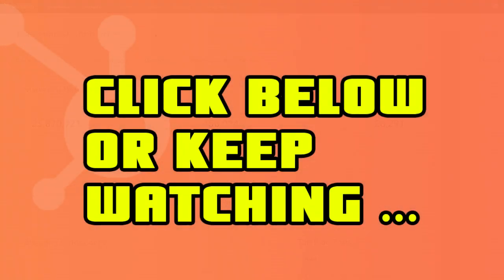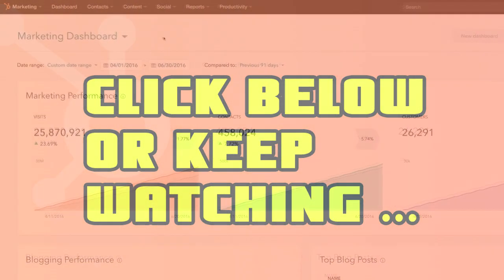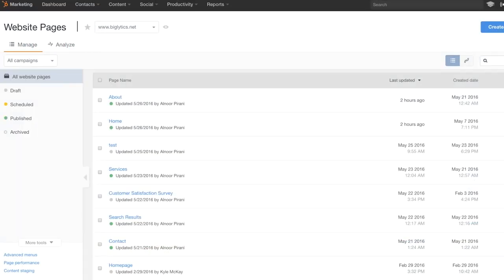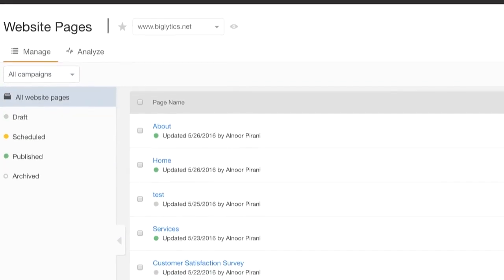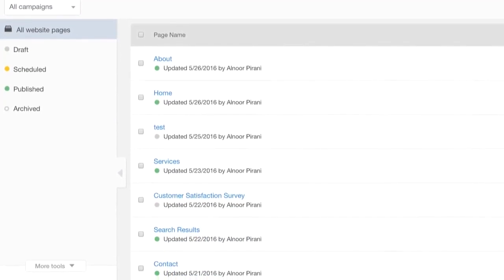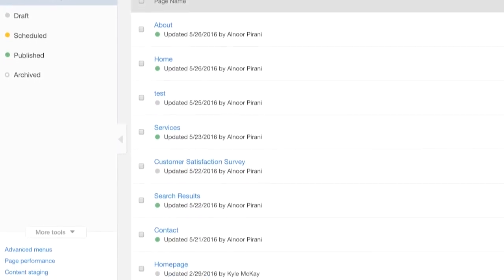Let's start where almost all marketing discussions start, with your website. It's one of the most important aspects your company has, and as a marketer, it's up to you to get the most out of it. With HubSpot, you can either connect your existing website to our tools through a simple setup process, or move over to the HubSpot website platform.